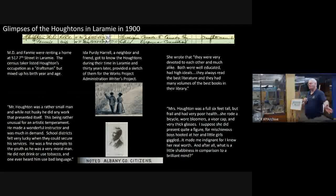Mrs. Houghton was a full 6 feet tall. Wow. But frail and had very poor health. She had cataract surgery in the 1890s. She rode a bicycle, wore bloomers, a visor cap, and very thick glasses. Sounds like a suffragette to me. Okay. I suppose she did present quite a figure, for mischievous boys hooted at her and little girls giggled. It made me indignant, for I knew her real worth. After all, what is a little shabbiness in comparison to a brilliant mind? I like that for an example.